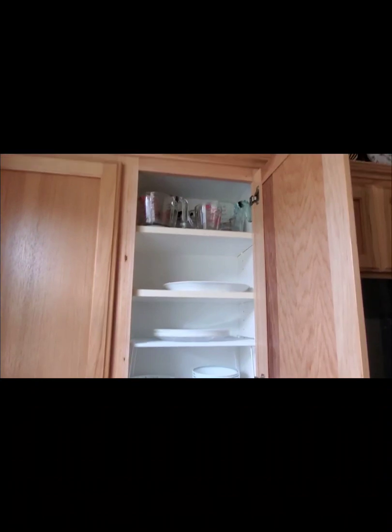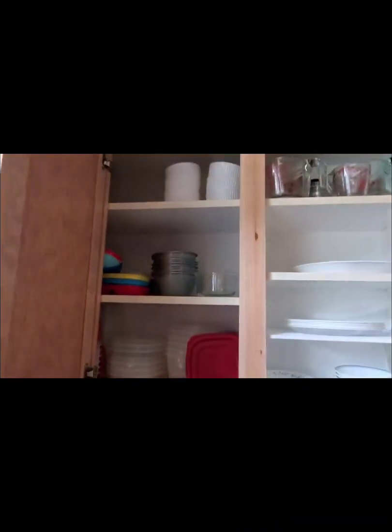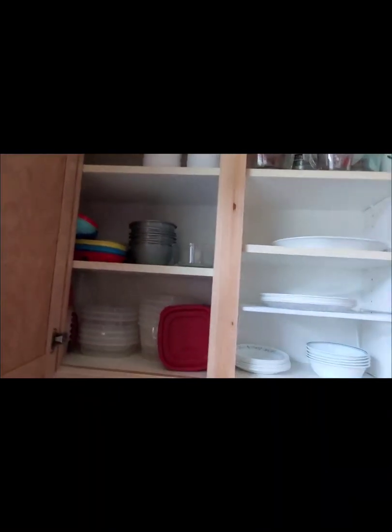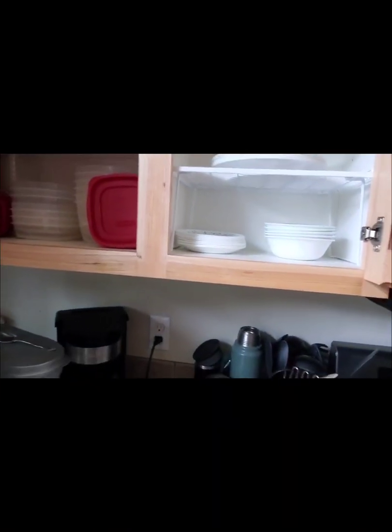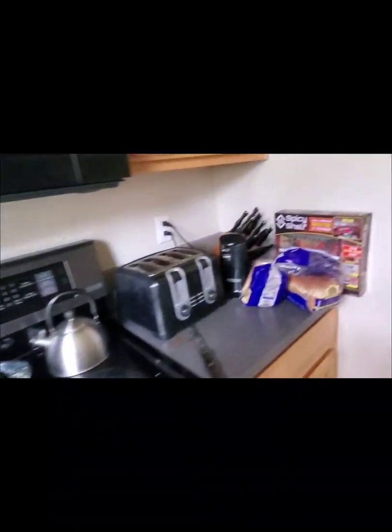And amazingly enough, my cabinets, the ones that I cleaned out and reorganized, are actually staying clean and organized. I'm very, very happy. I still haven't wiped out the cabinets themselves, but I still need to do that, and I will.